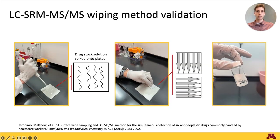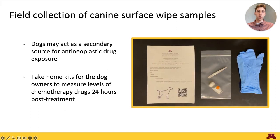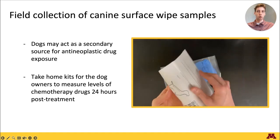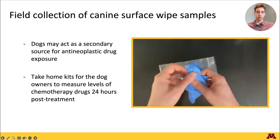The sample collection and wipe method underwent optimization by spiking known amounts of the drug standard mix onto stainless steel plates to determine the recovery, limit of detection and quantitation, and method detection limits for all drugs. We conducted a field sample collection of dogs undergoing chemotherapy at the University of Minnesota Veterinary Medical Center. Wipe samples were collected in the clinic and by giving the owners a take-home kit to measure the levels of potential contamination 24 hours post-treatment, with an instructional video for the owners shown here.